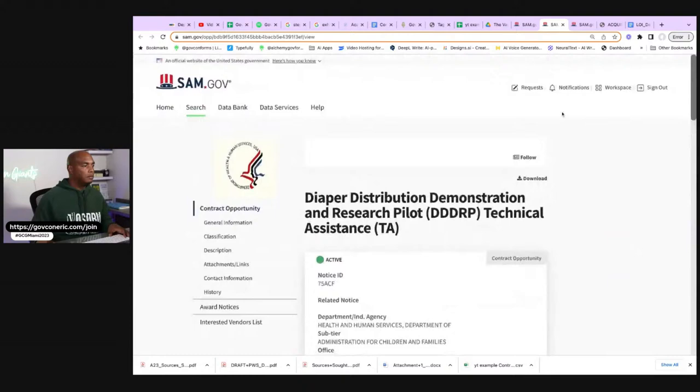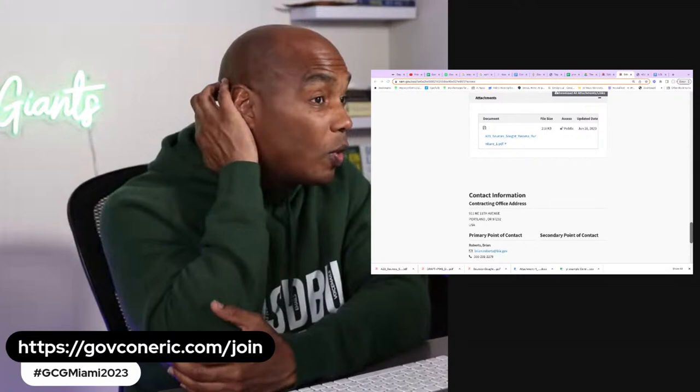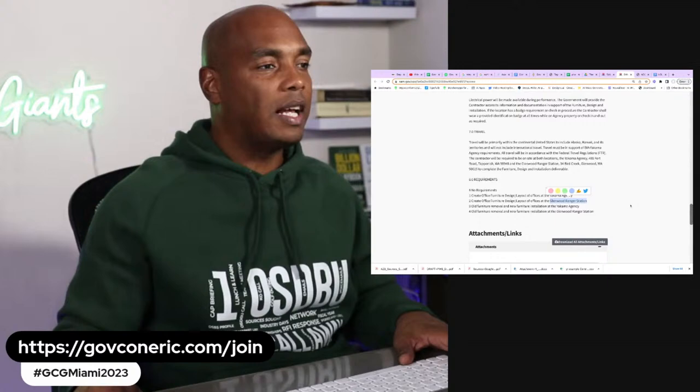So the only document I have is this one document here. Now, the good thing about this, let's just talk about that. Wow, a lot of people left. The good thing about this is since there are no requirements on here, we can help write what we've done in the past or something that makes sense and submit it to them. So in this instance, what I would do is see the kind of furniture they have at these places. Let's see.